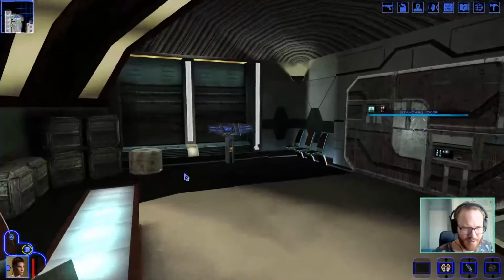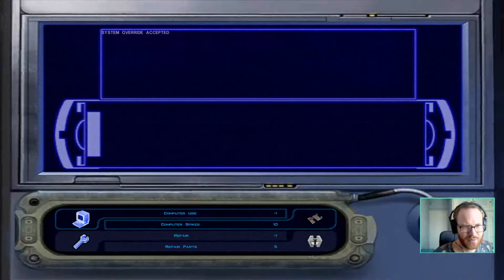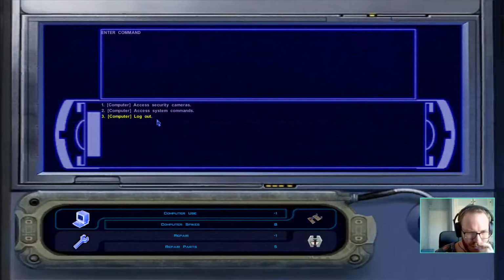So I got his key card. But we need to slice in this computer, and we need to open all security doors.